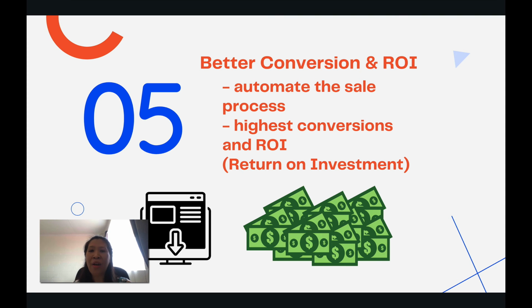And reason number 5: better conversion and ROI. With a sales funnel, you set it up once and then it runs automatically, automating the sales process for you 24/7. And also because you have only one page on your website, the landing page, this helps with the highest conversions and with the ROI, which is short for return on investment.